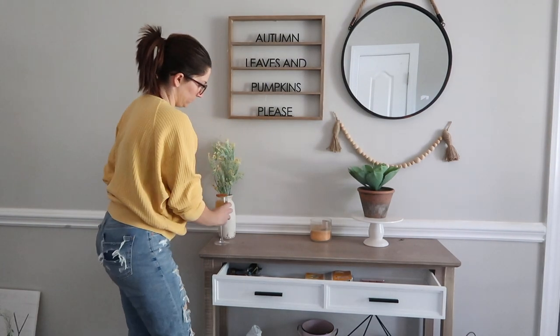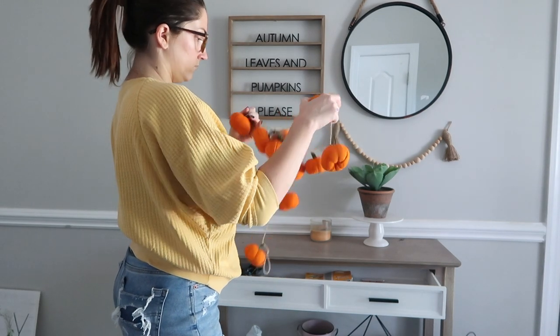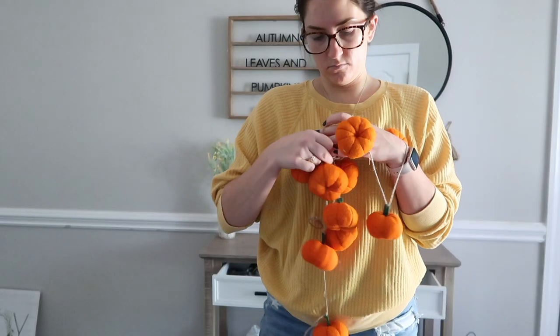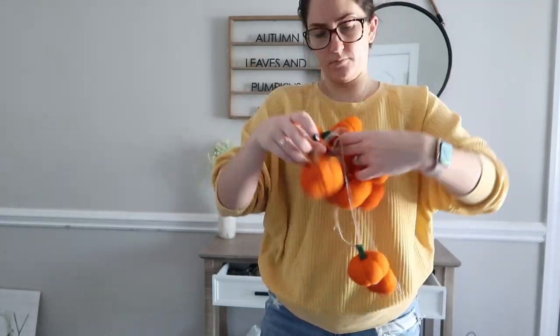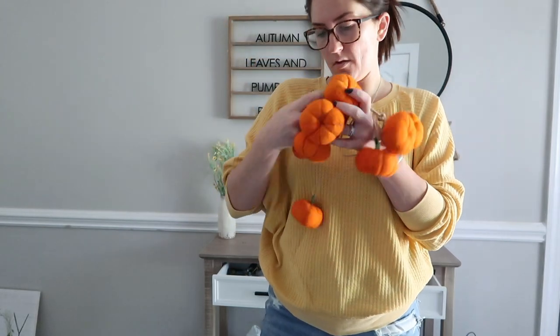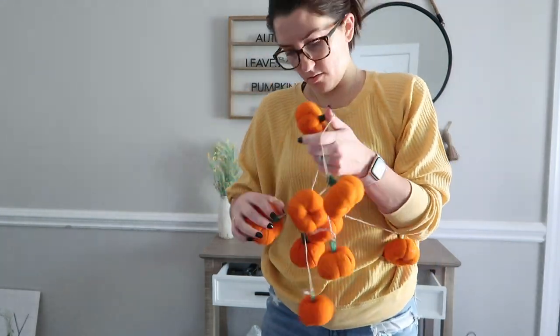First up, I'm decorating my entryway. Can you ever really have enough fall decor? I don't know, but I'm willing to try to test the limit. Of course, my pumpkins are tangled, which sounds a lot more exciting than it is, but you can tell a lot about someone by the way they handle tangled Christmas lights and apparently tangled pumpkin garlands, I guess.